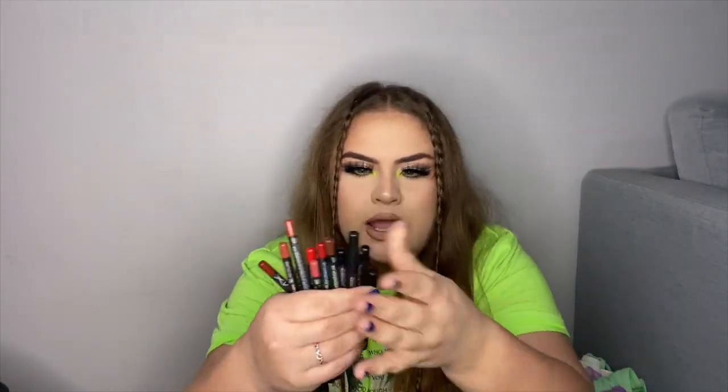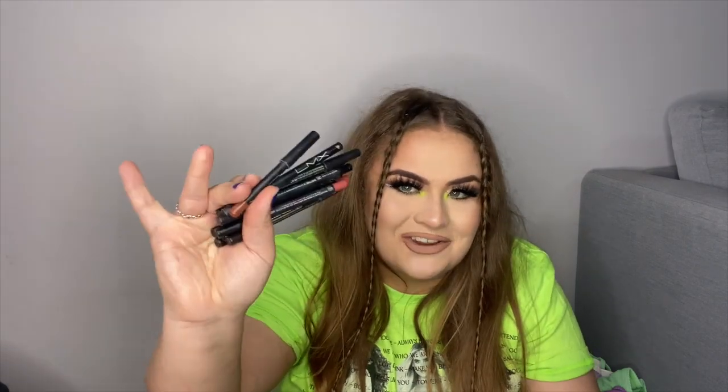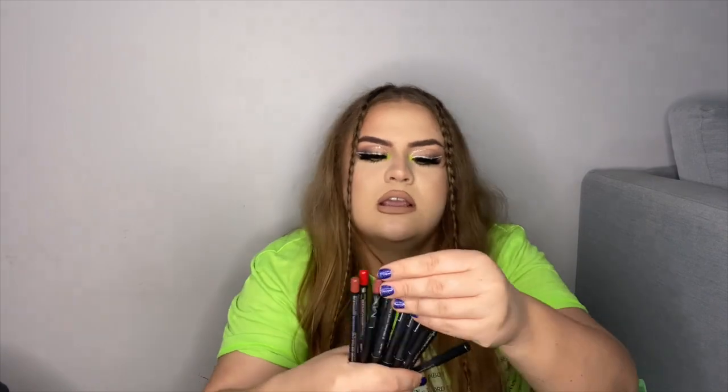Now I've got lip liners and eyeliner pencils from LMX. Do I really need to tell you all the shades? I've got them all. Every one that I released, I have. So there you go. There's the black ones in there for your eyes. And then all the lip liners as well. Lip liners are pretty good. They're not my favorite lip liners of all time, but they're pretty good.